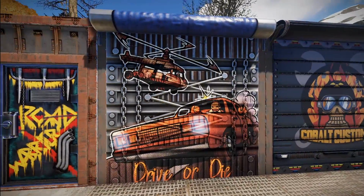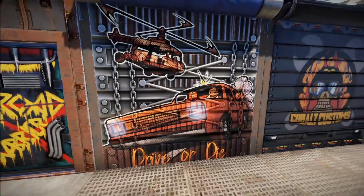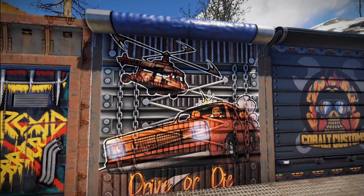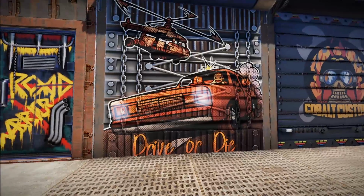Over here we've got a battle going on with the Drive or Die door, and it is the attack helicopter attacking a sedan with a guy driving as fast as he can over there. There's actually a glowing and a non-glowing version, so we'll be able to show you that here shortly.